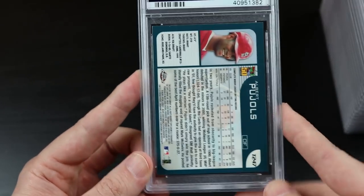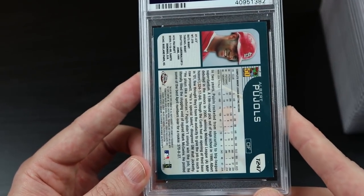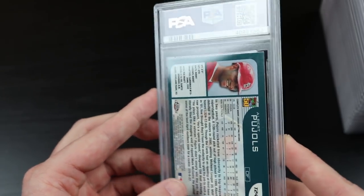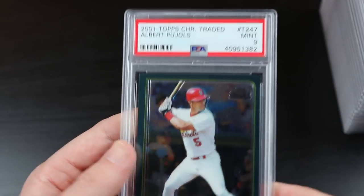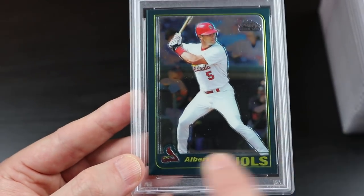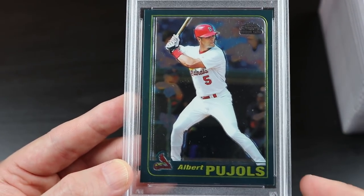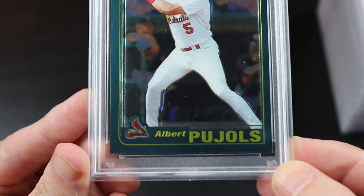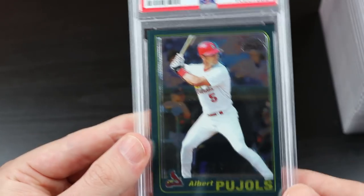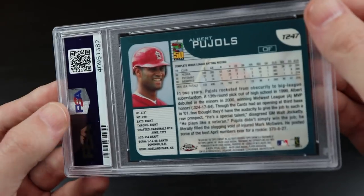Okay, here's the Albert Pujols from 2001 out of the traded set, Chrome Traded. A 9. Okay. And I can definitely tell why. Look at the centering. It's a little bit off on the front. There we go. Albert Pujols rookie card. But now in both the 3,000 hit club and the 600 home run club.